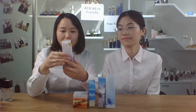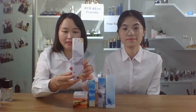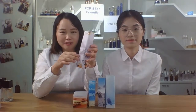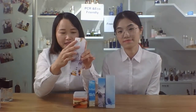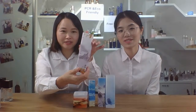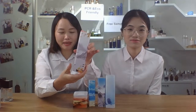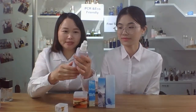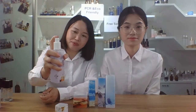This one is the big one. It is 120 millimeters. Also, it is 3D printing, very beautiful, the Chinese style. Chinese star painted. Very beautiful. And the bottle with lotion pen.